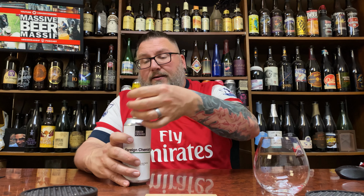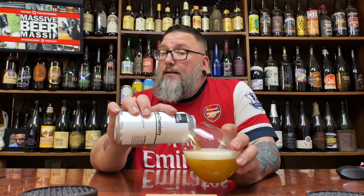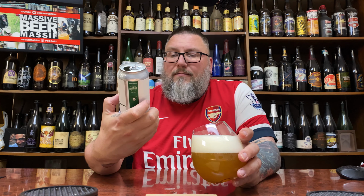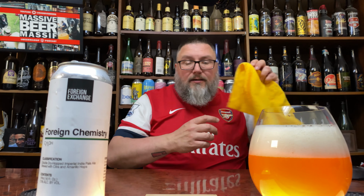I like the label design. Very kind of Breaking Bad-ish, kind of chemistry-based stuff. It jumped out of the can, so I spilled a little bit on you. Not necessarily a negative thing, but we'll see what's what. So yeah, label's kind of cool. I dig it. Decent amount of carbonation on this sucker.